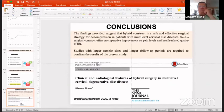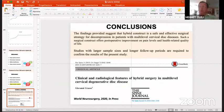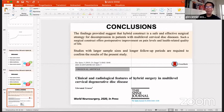Another one is Nasiru is asking, in hybrid, is CDA above or below, and why? It depends. It may be both. Yes, of course. But of course, I don't perform a CDA at C6/7, because usually this segment is not so mobile. Okay.